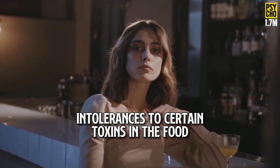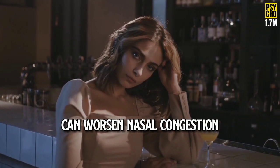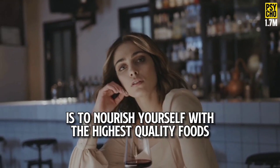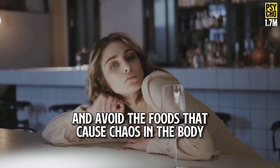Additionally, intolerances to certain toxins in the food or food allergies can worsen nasal congestion and lead to mouth breathing. The best way to overcome this is to nourish yourself with the highest quality foods and avoid the foods that cause chaos in the body.